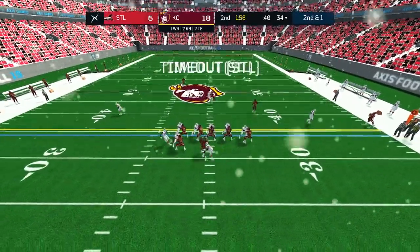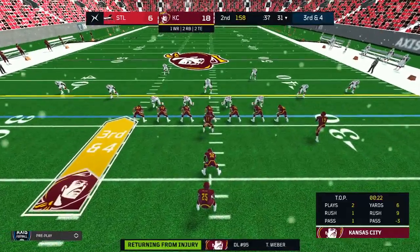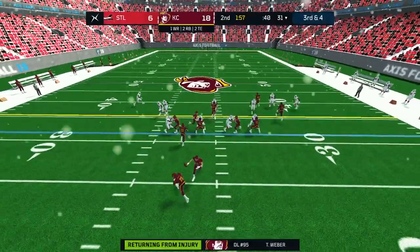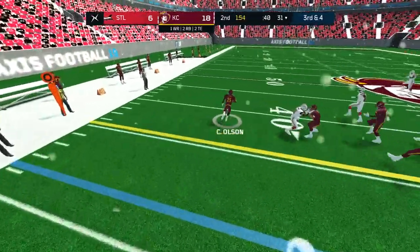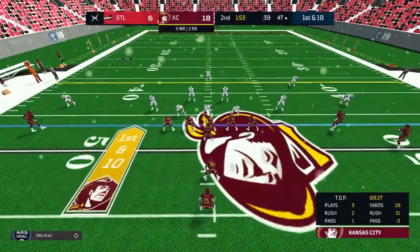Hamilton back to pass. Patel brings him down in the backfield. Loss of 4. St. Louis takes their first timeout. With only a short distance for the first down, I wouldn't be surprised if they line up and dive straight up the middle.